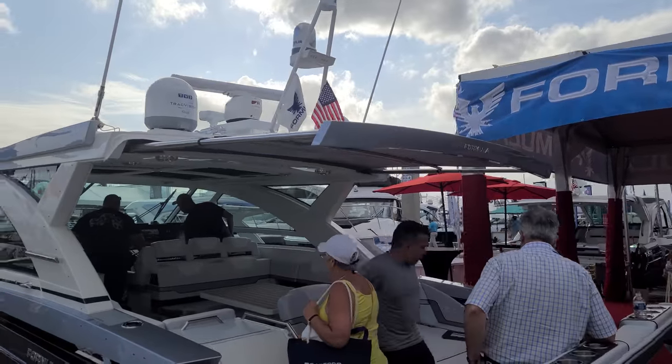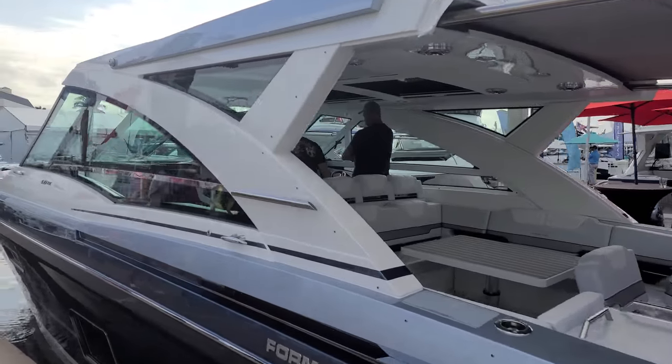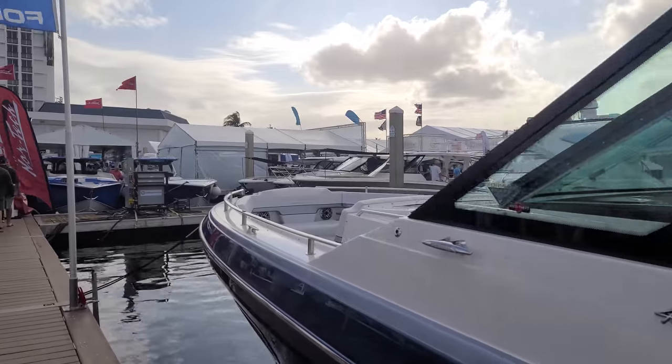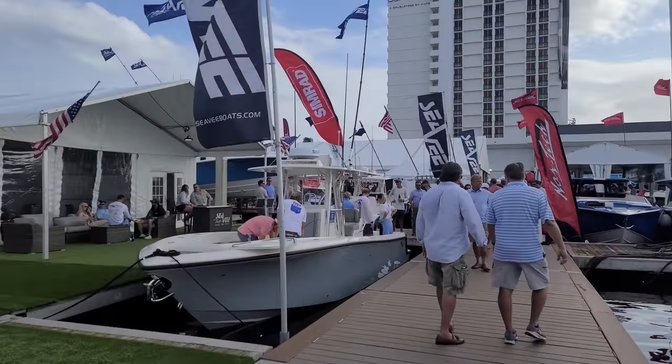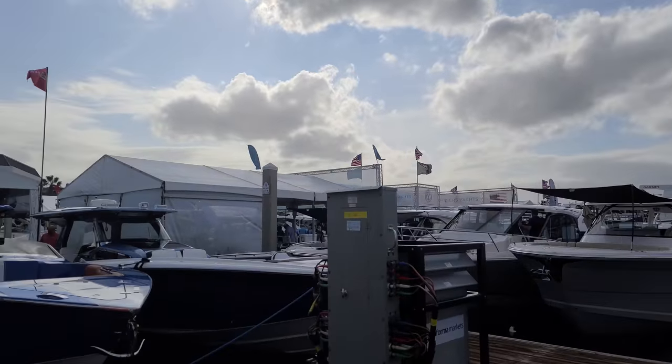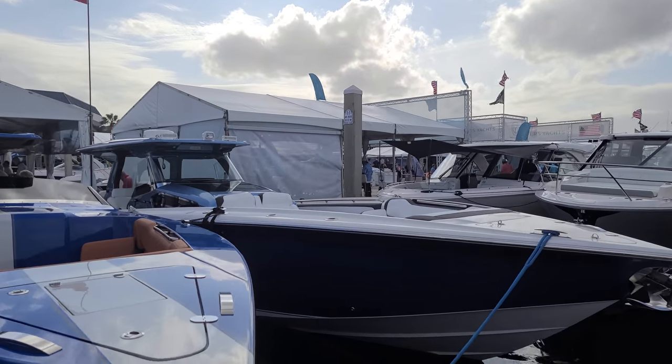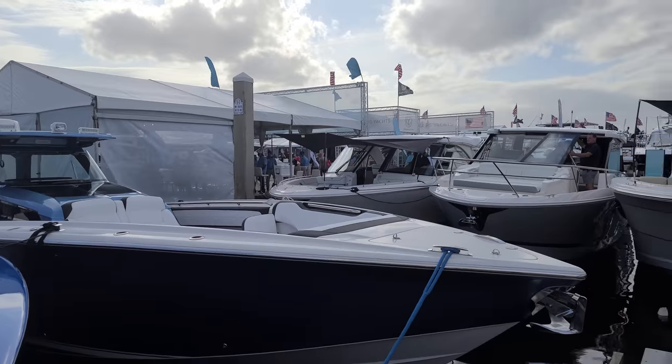The really big boats are gonna be over on the north end more so. That's where you're gonna have Denison, and you're gonna just see a lot more big boats. And that's more by the Swimming Hall of Fame. We're gonna see some of the other large boats as we head south along that outer perimeter. That's where we were looking at Ocean Alexander, for example.